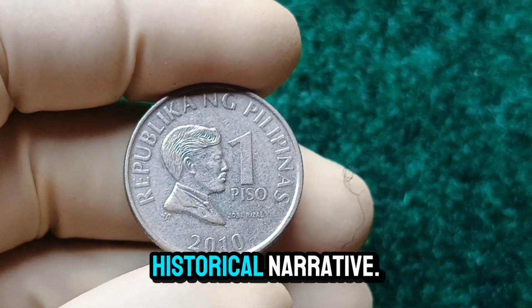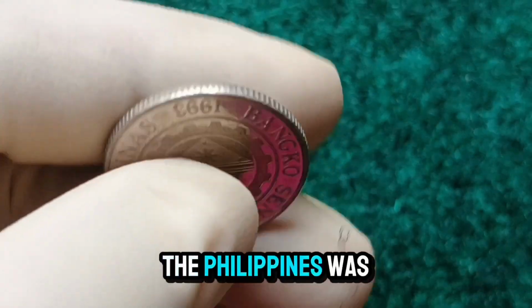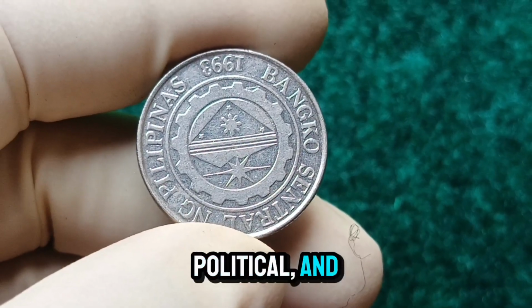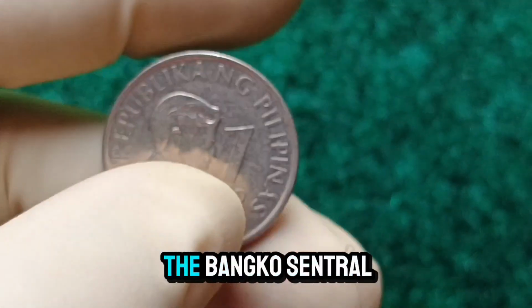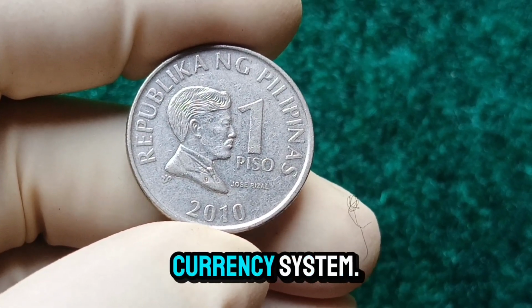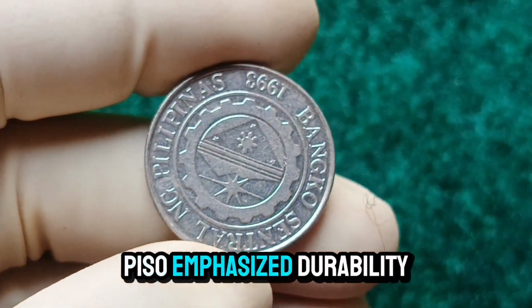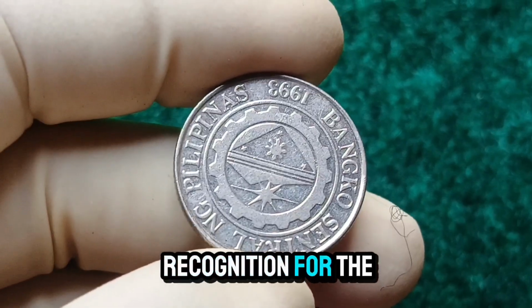the country's historical narrative. When the One Piso coin was released in 2010, the Philippines was undergoing numerous changes: economic, political, and cultural. This coin was a part of the broader monetary reforms by the Bangko Sentral ng Pilipinas (BSP) aimed at strengthening the economy and modernizing the country's currency system. Unlike earlier issues, the 2010 Piso emphasized durability, resistance to counterfeiting, and ease of recognition for the public.